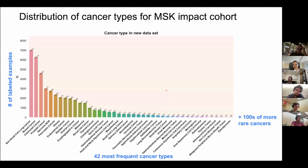Now, in the context that we were working, we're putting this classifier in as part of, in some ways, the diagnostic pipeline. But it's very different to train a classifier to predict tumor type on research samples where there's a well-defined set of tumors that you're looking at, and all of the cohorts are approximately the same size. The distribution of patients that show up in Memorial Sloan Kettering Cancer Center is very highly skewed towards some cancer types. In particular, if you see here, this is the distribution.